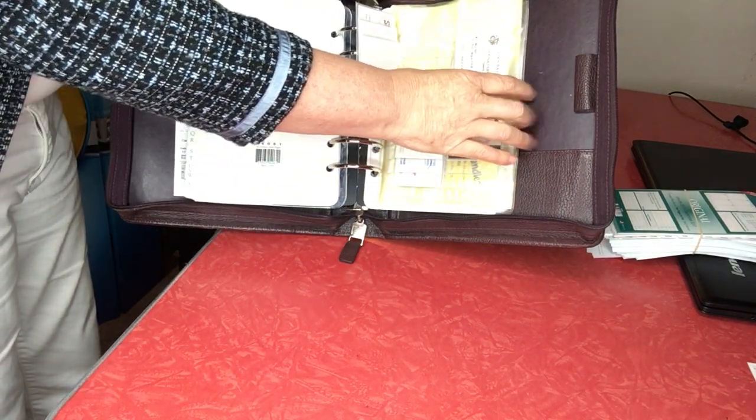Man, I seriously haven't looked through here in a very long time. But anyway, don't need to go through any of that stuff. So this is a Franklin Covey Classic size. Man, this thing is just ancient. It has been through the ringer.